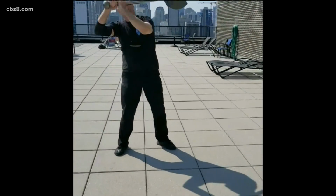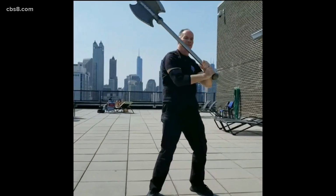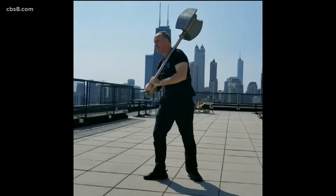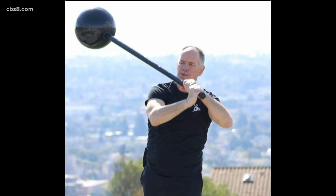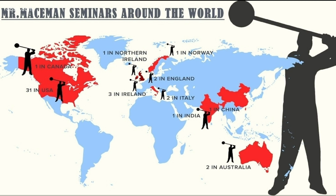I feel like you should have been cast in Braveheart with this thing, because I think you would have fit in well there with how strong you are and your ability to twirl around this mace. I actually did some filming and some teaching in Northern Ireland at one of the castles where they filmed Game of Thrones. And I've done a lot of traveling with this. Right now we have the map up of where you've been. You've been all over the world for your seminars and trainings.